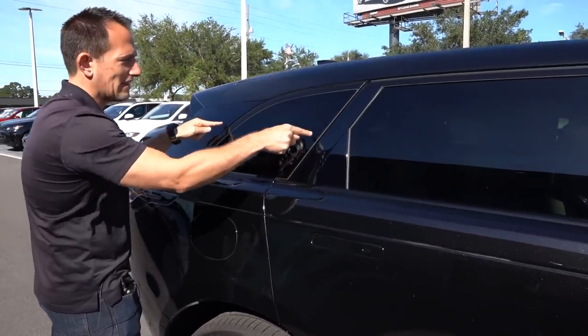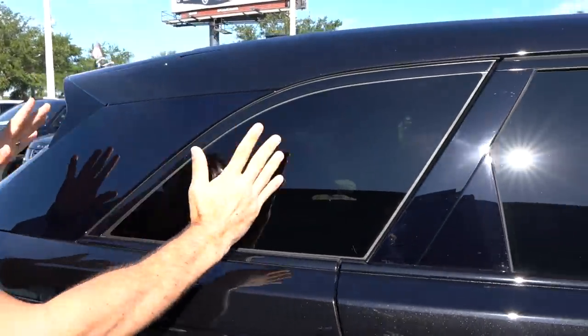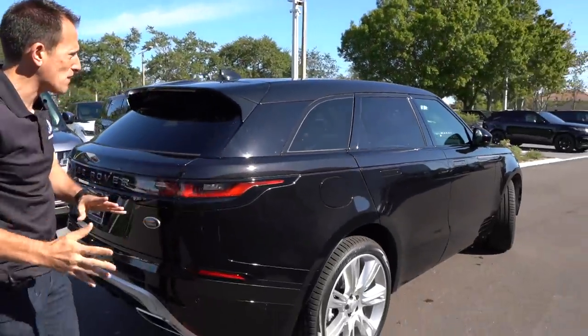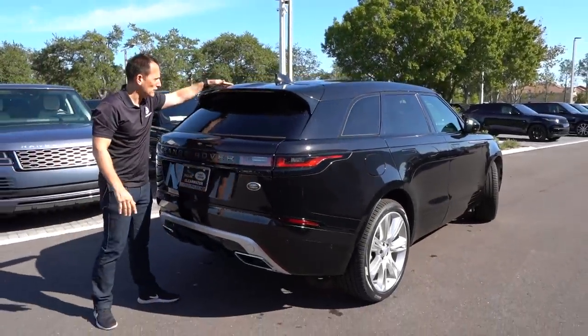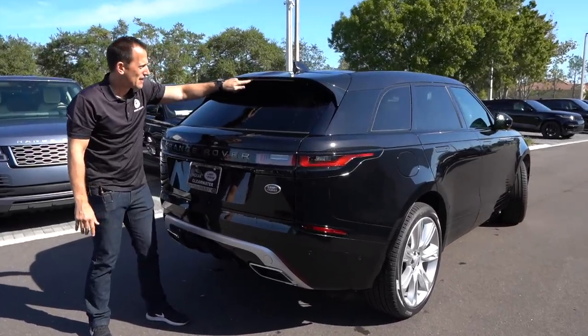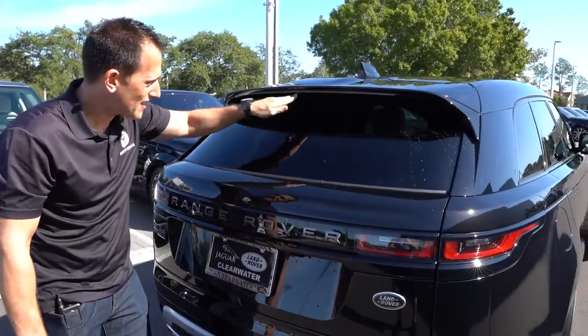I like the way the quarter windows are kind of inset from the rear pillar rather than the glass coming all the way to the edge of the pillar. But then coming around back, a very, very low roof spoiler. It's got a nice design to it. That clear LED third brake light is kind of tucked away in there.